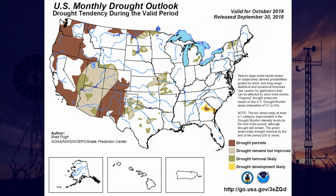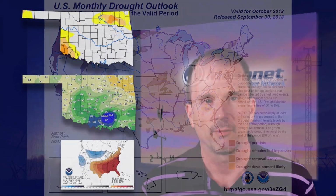So the final outlook is the October drought outlook from the Climate Prediction Center, and it sees drought improvement in those areas across the state, in the southwest and also the northeast, possible removal. The only place they see drought remaining would be in the far western panhandle, but I think after this week that area might be okay as well. So the fall rains, if they keep coming, we'll be out of drought. We just need it to fall in the right places.